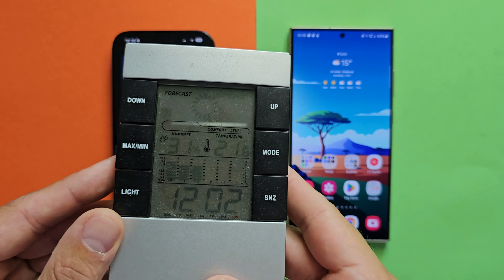What I'm gonna do right now, I'm gonna kill the Wi-Fi and let the phones connect to the 5G network. Both of the phones are using a SIM card provided by the same operator. Now that we are connected to the 5G on both phones, it's time to check some other important factors. Both phones are going to use auto brightness.